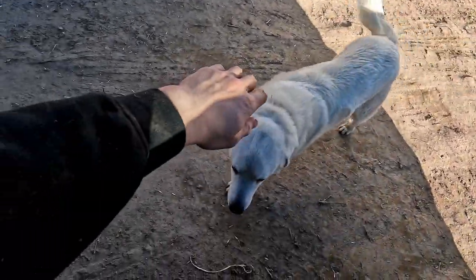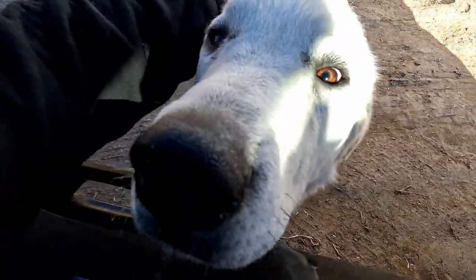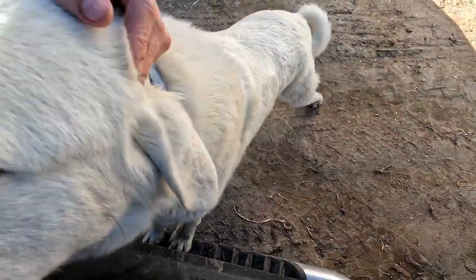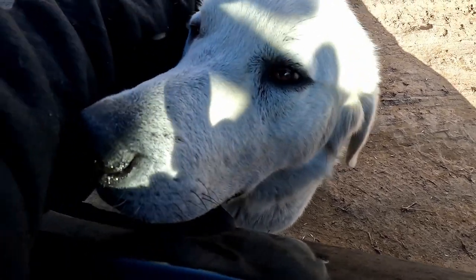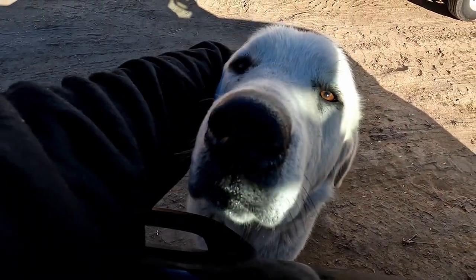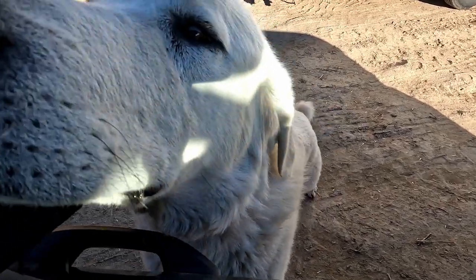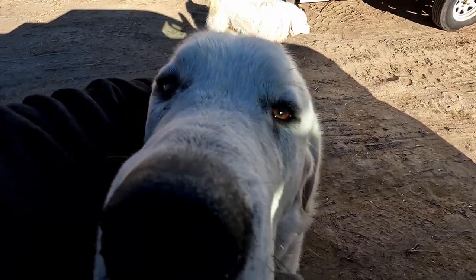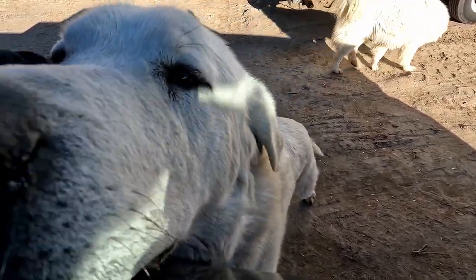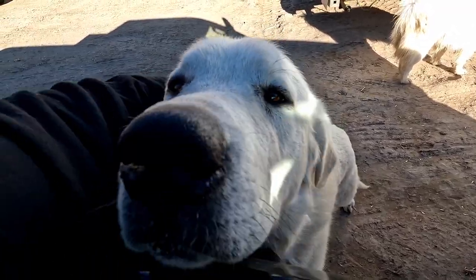Come on, pets, pets. Oh, there we go. Yes, you know how to use that step bar there. Are you good, dog? Are you good at guarding and protecting sheep? Yes, you are. That's such a good dog. You just gonna hang out here forever? Okay.